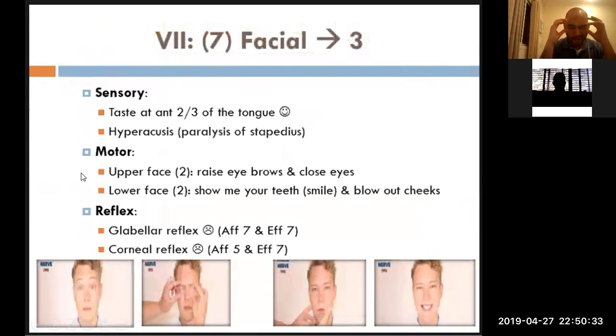And if the patient closes his eye, it will be firm on this side with wrinkles, and on this affected side, no wrinkles here, and you can easily open his eye.